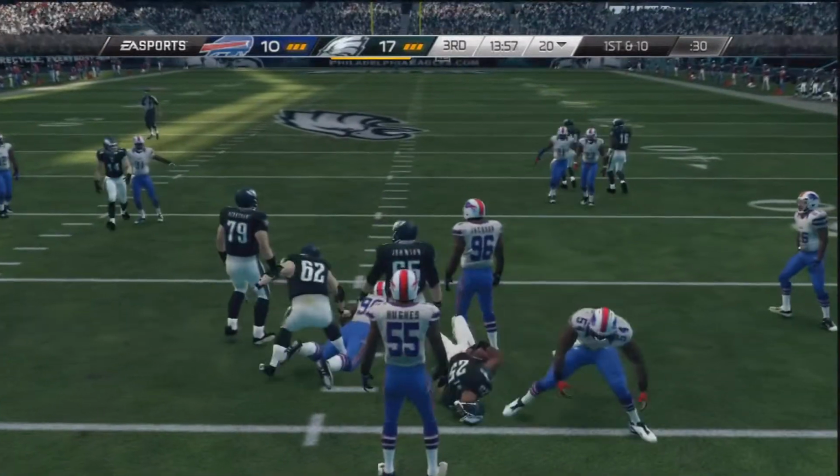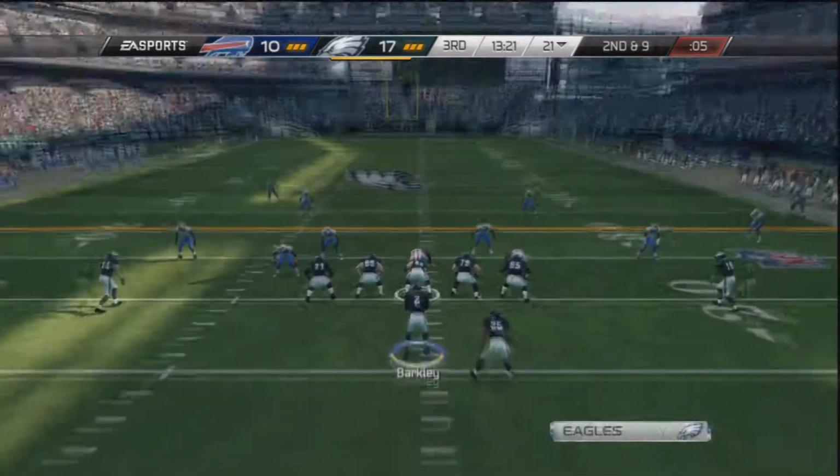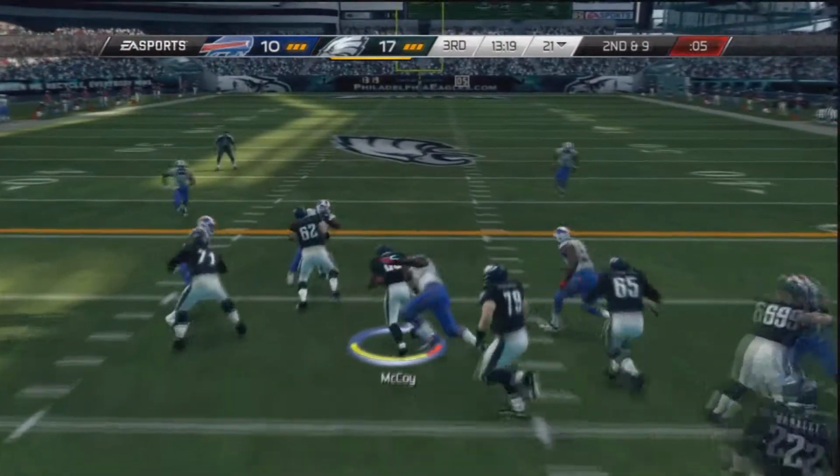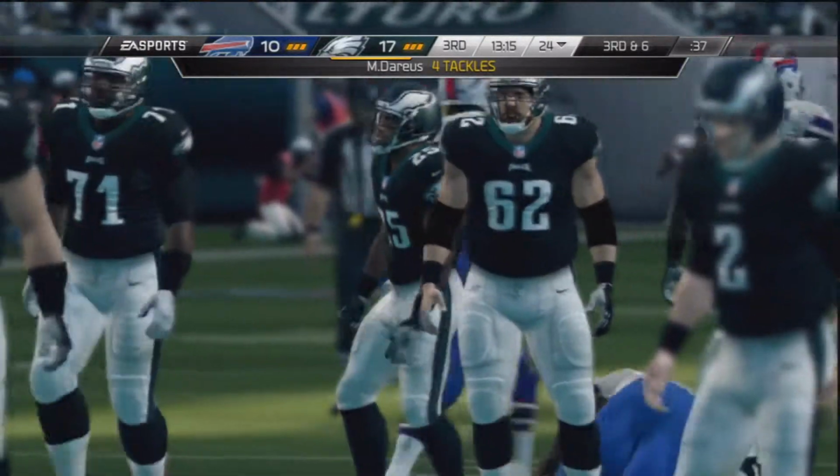As LeSean McCoy gets first carry of the half and it gets a 1-yard gain, and Marcel Darius brings him down. And now LeSean McCoy gets tackled again, make it 3rd and 6. Marcel Darius on the tackle again.